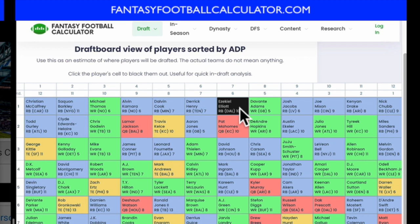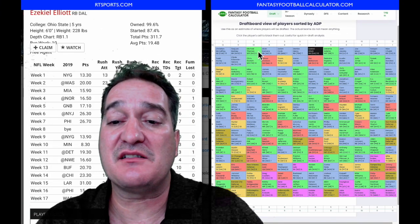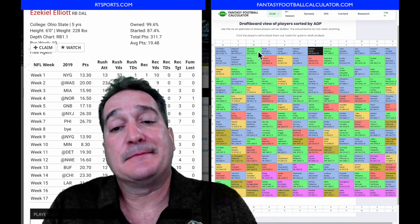I gotta believe I would take Ezekiel Elliott before I would take any of these guys. So I have him at number 3. You take him where you want to. He's gonna have a big year.